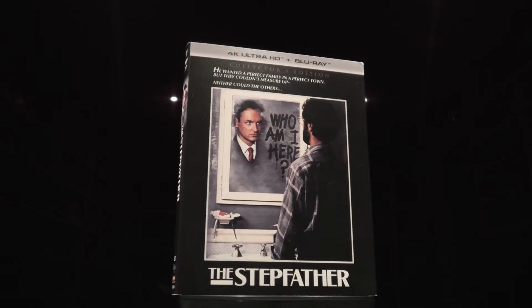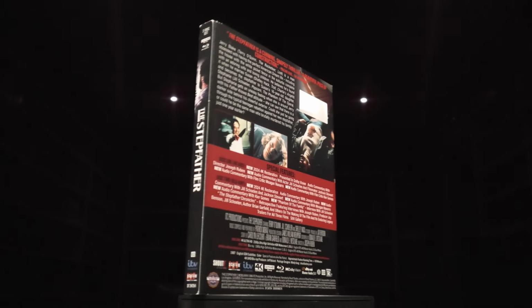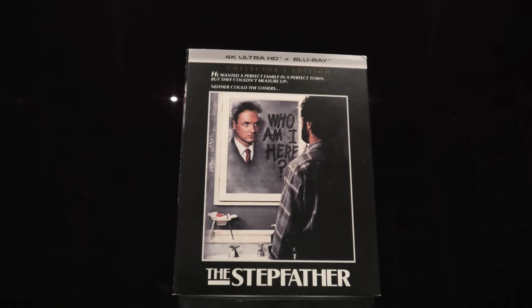Now, it comes with a DTS 2-channel audio on this one. Other than the dialogue sounding a little bit thin, I was quite happy with what we got here. It's by no means active naturally, it being 2-channel, but I think it gets the job done. So yes, folks, The Stepfather, I highly recommend checking this one out if you haven't seen it already.